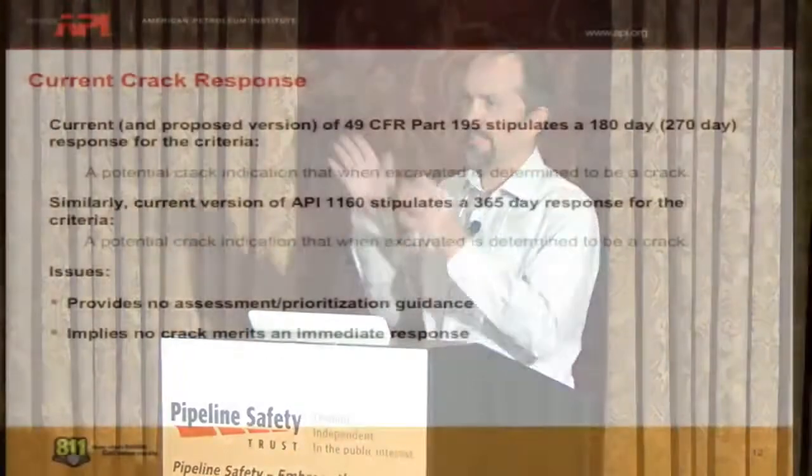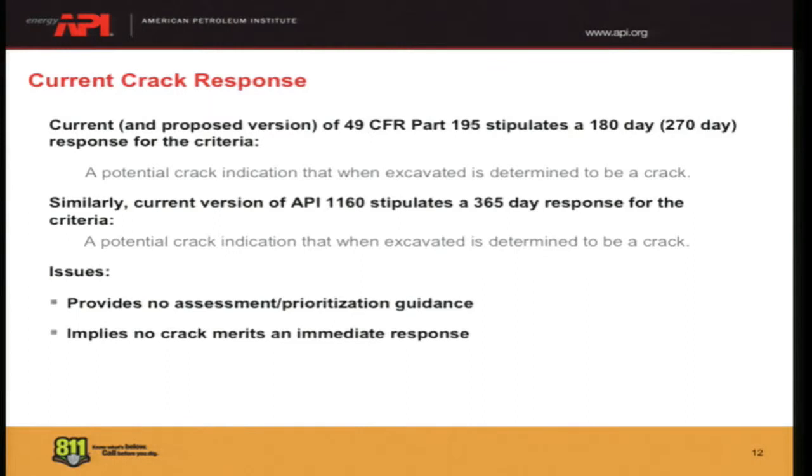Okay, so let's just get into the meat of it and let's talk about crack response criteria. So if we look at basically what's in 195 today and what's in 195 in the proposed notice of proposed rulemaking, there's a criteria in there that a potential crack indication when excavated is determined to be a crack, okay? And again, in terms of industry documents specifically targeting regulation, that same criteria ended up being embedded in 1160, okay? The problem with that criteria is it gives you no assessment or prioritization guidance.